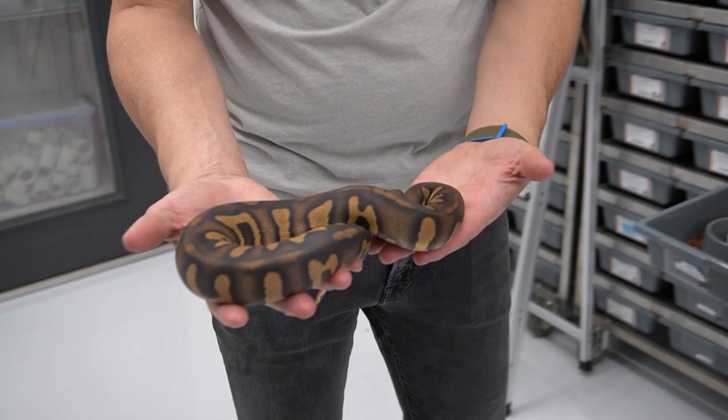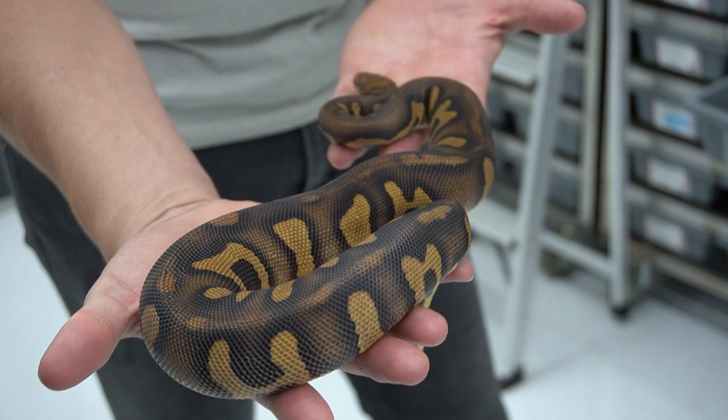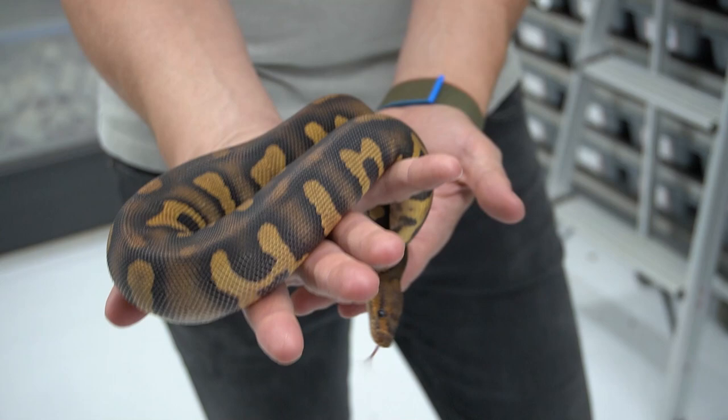So that's the super chocolate clown. Even in shed, it's still gorgeous. Yeah, it's still amazing. But can you imagine this with Monarch, with those bright, deep burgundy colors instead of the browns? It'd be amazing.